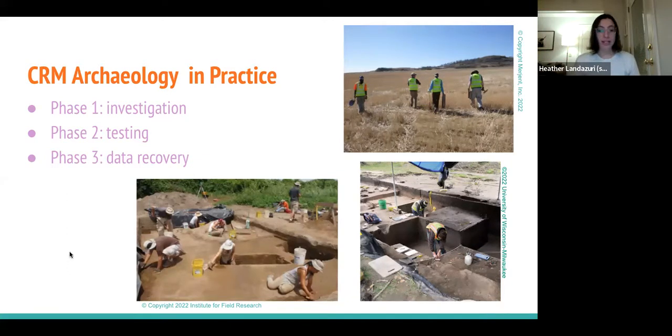Typically, this phase is sufficient to identify cultural significance and allows for either a National Historic Place designation or, say it's a really, really potentially significant site, and so then you'll want to go into further testing, right? So that's where a phase 2 or phase 3 will come in.